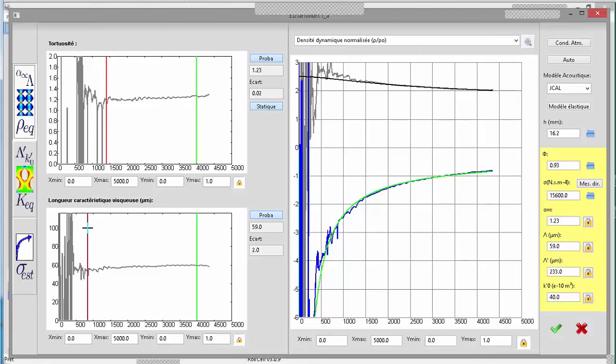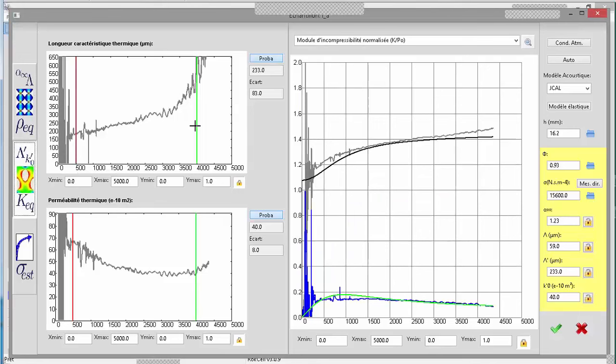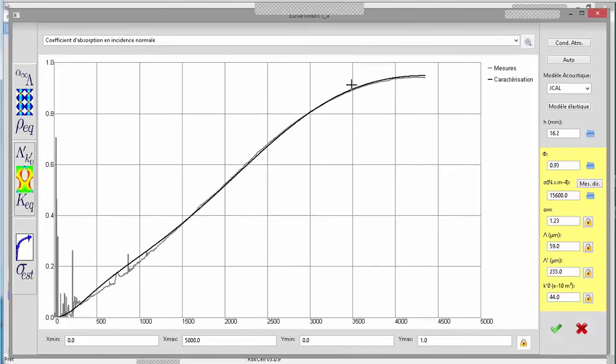The same for the viscous characteristic length. For the thermal effect, you have the thermal characteristic length and the static thermal permeability, which are low frequency parameters, so you have to fit a little bit more in the low frequency range. Once you are satisfied with that, you can compare the measurement with the prediction. You see that it's fairly correct. So this validates the set of parameters that you have characterized.